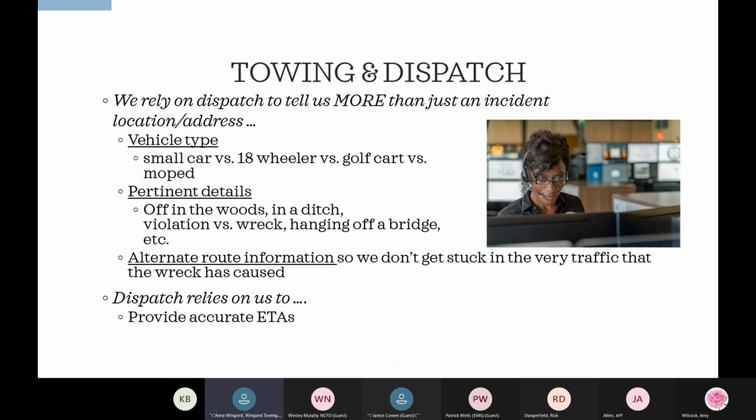Next slide, please. So I'm going to go through and talk about really quickly how towing services rely on the various agencies. So the first point of contact that we typically have is going to be from dispatch, which isn't really fire, EMS, or police. It's a separate agency, as you know. So we first and foremost want to know more than just an address to show up to. And sometimes cross streets can be confusing, and I think a lot of dispatchers are supposed to do that, but an actual address with numbers is more helpful.